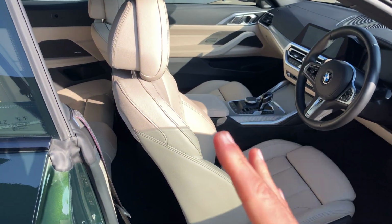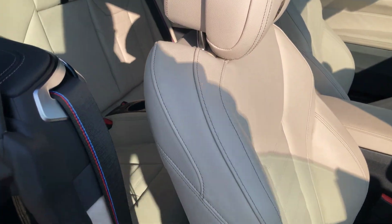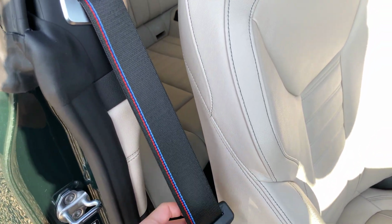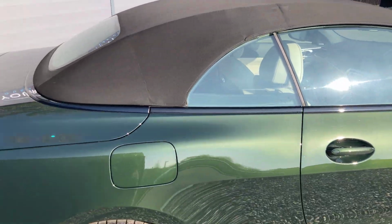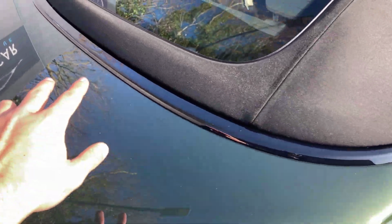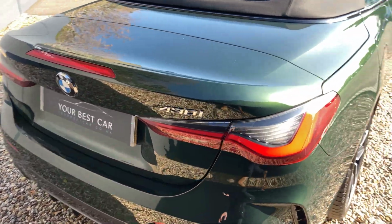And as we snap that back into place, that will eventually move backwards for you. It's also worth pointing out, part of the M Sport Pro pack, the M Sport stitching, well, the M Sport seat belts. So moving round to the rear, here's the high gloss Shadowline trim stretching all the way back. You can just have a look at the rear.